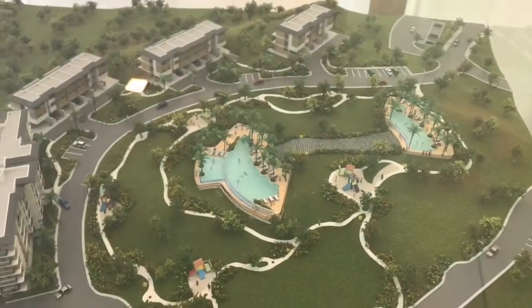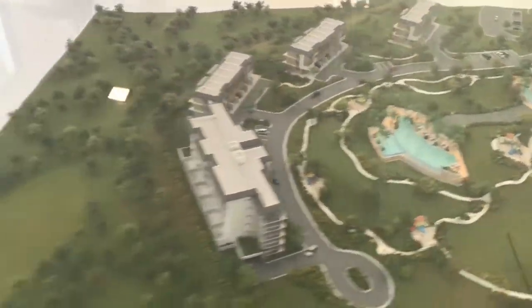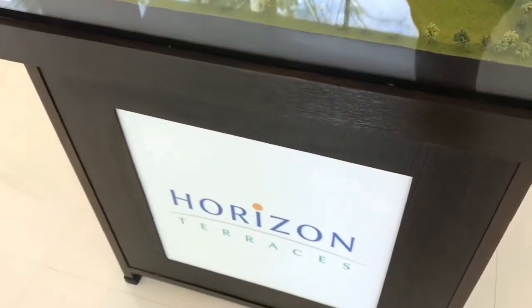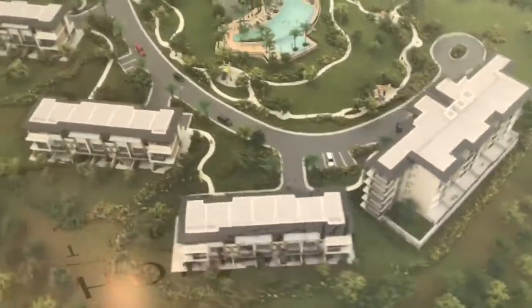This one is the model of the Horizon Residence. Oh, sorry, Horizon Terraces. Drone!